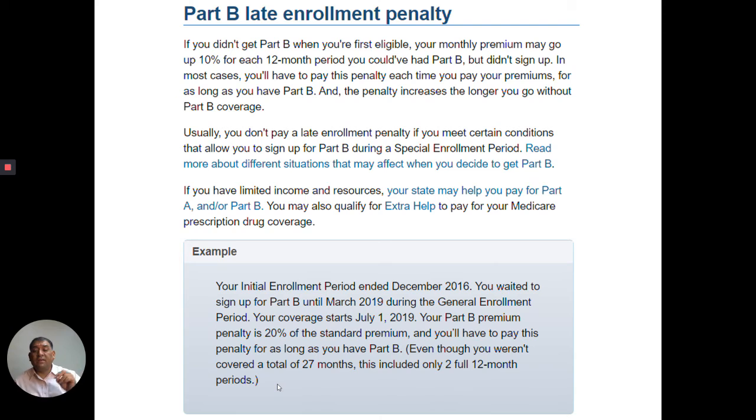So in this example, this person's going to pay 10% times 2 because they waited. How many months did they wait? They waited 27 months. So they're going to have 2 years of penalty, which is 20%.